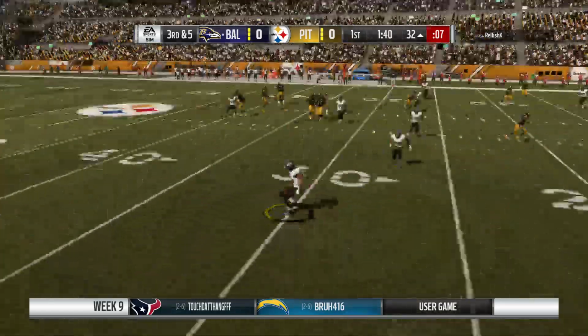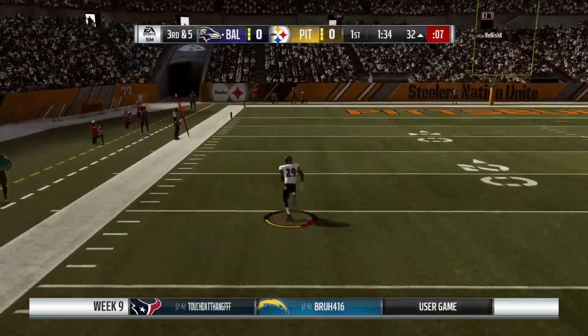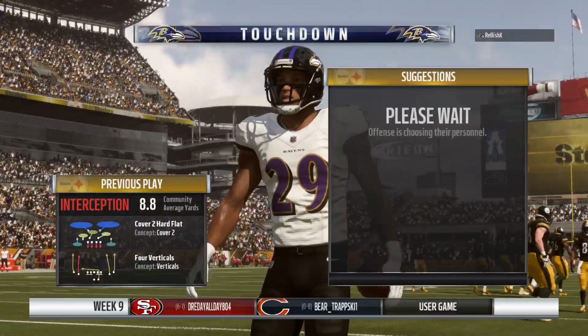Looking to throw. Moore. The Red Sea parts, and there he goes. And he will score. Touchdown, Baltimore.